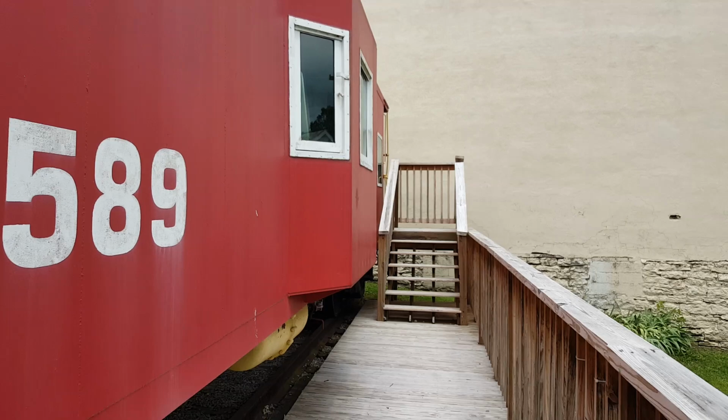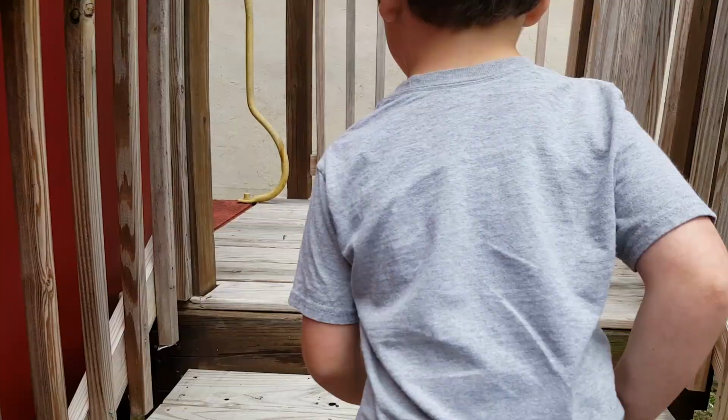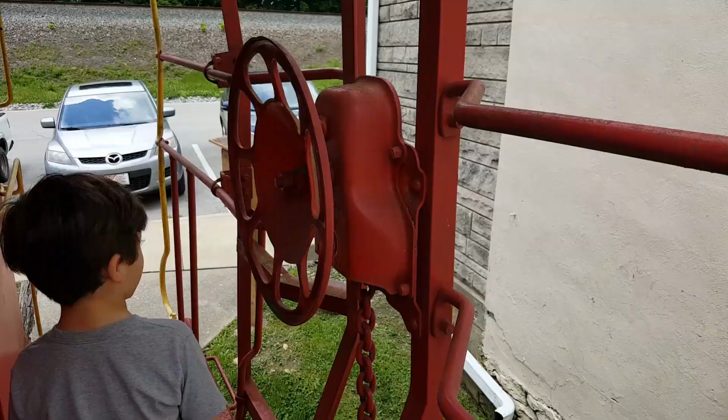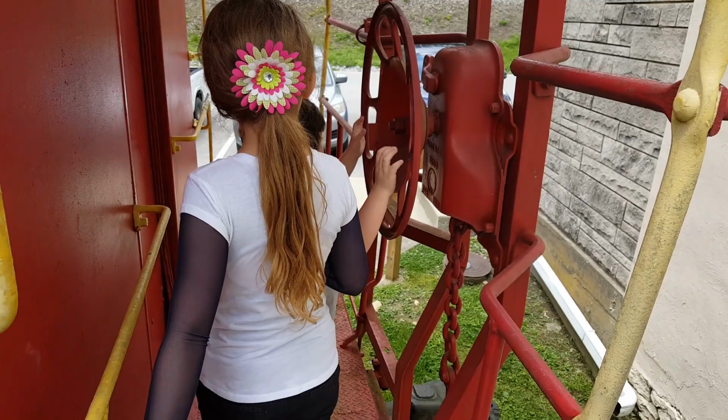Oh look, we can go up the stairs and get on the caboose. After you. Yeah, go up there. They wouldn't put the stairs there if they didn't want you to go up. You gonna drive the train? I don't think that drives the train, but. It's just a fake train. It's not a fake train, it's a real train.